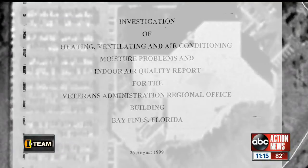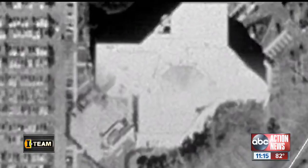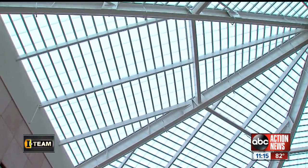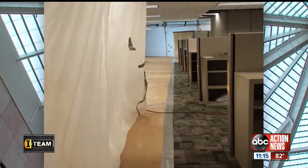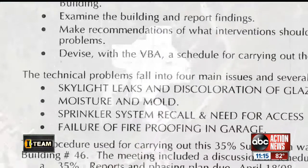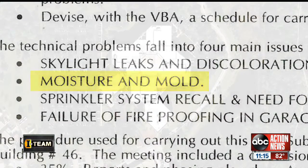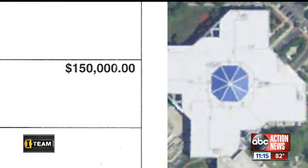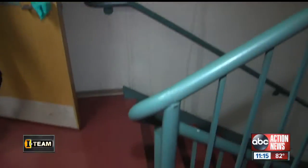Mold has been detected there since 1999, the year after it opened. Reports say it's caused by water pouring into the walls from this skylight, repeatedly soaking drywall and carpet near employee work areas. This 2008 report called for the skylights to be replaced because of leaks causing moisture and mold. In 2011, the VA asked for another $150,000 skylight repair, but the leaks continued.